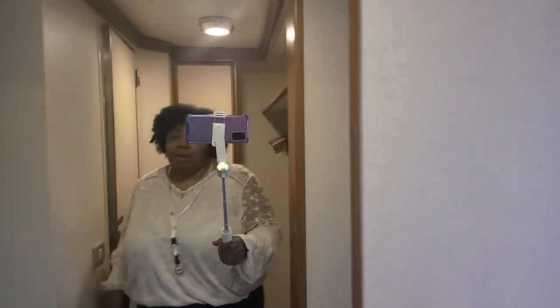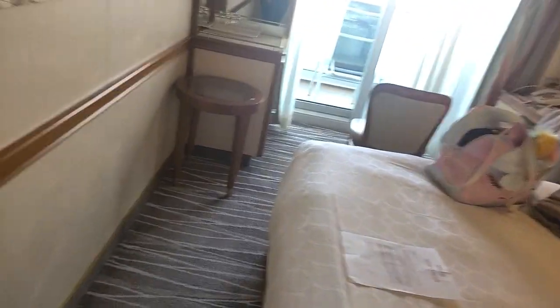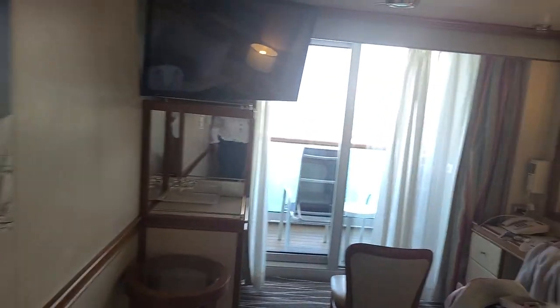Some robes on the back. It's small. It's small for a regular person. So it's probably really, really small for you. So, FYI. This is the bedroom. Once again, I have a regular schmegular balcony. That is all. Hello. Hi, how you doing? Me throwing my shit everywhere.